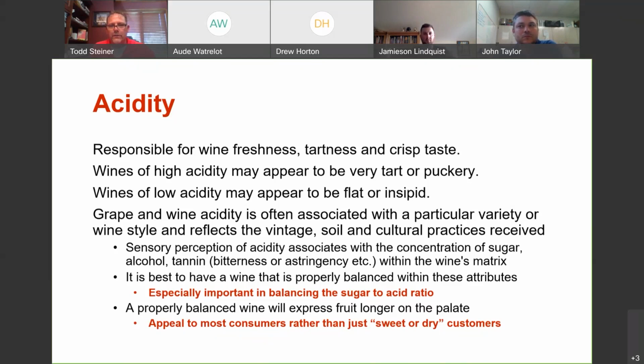That's a good thing to monitor. Obviously, acidity is associated with particular varieties. Certain varieties carry known acidities, or what we would expect for optimum harvest times. Also, different wine styles. We've already heard from Annie through Drew that vintage, soil conditions, and cultural practices all play a vital role in the acid management and acid levels that are coming into the cellar.